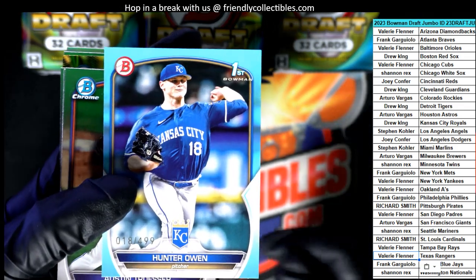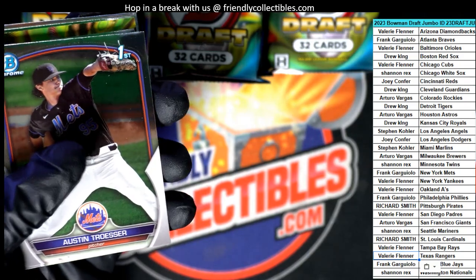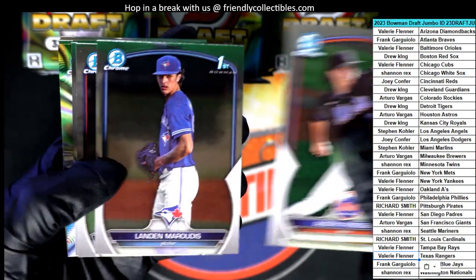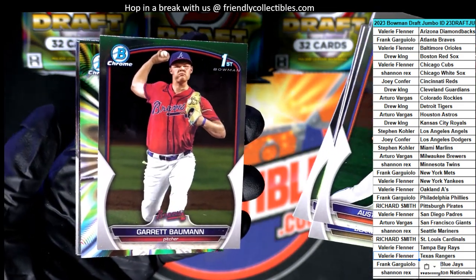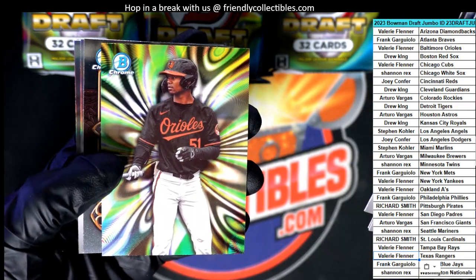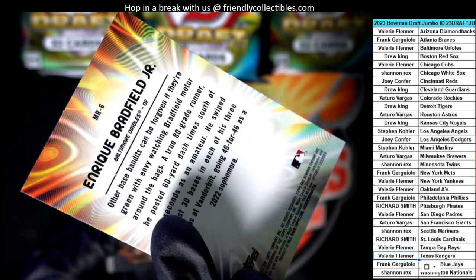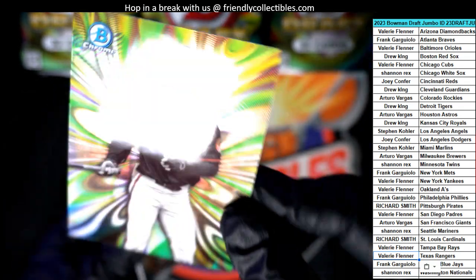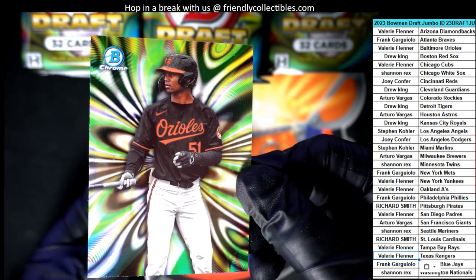Nice Royals parallel, number 499. There you go. You got a Hunter Owen. What is this? Oh, this looks like one of those very special marble ones. Oh, my. Look at this one. Orioles owner, congratulations. That's awesome. Congratulations, Valerie.